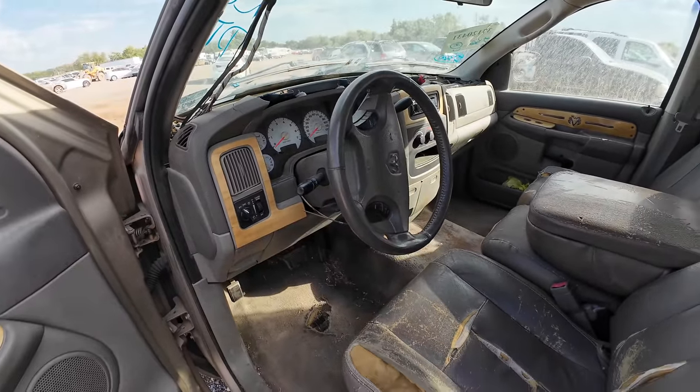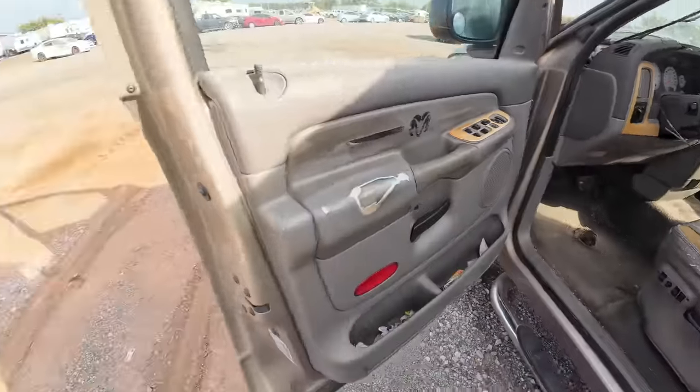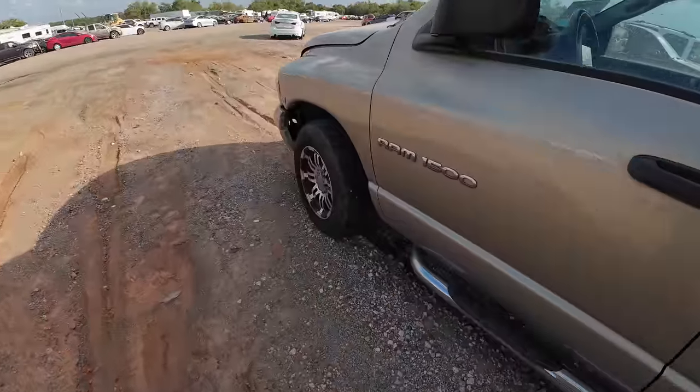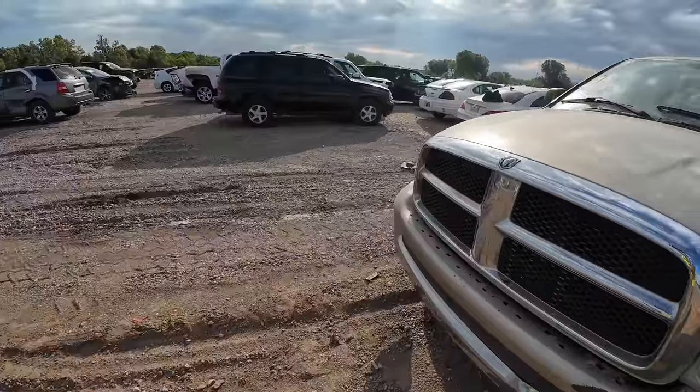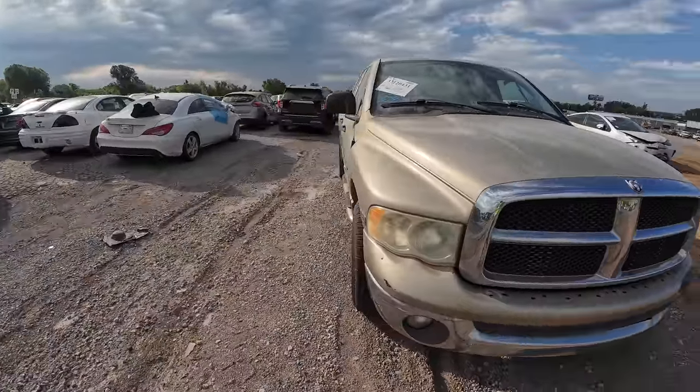I hate to walk away from a truck that could be a decent truck, but this is just so rough, guys. This is way rougher than what I'm looking for, so I think we'll pass on it.